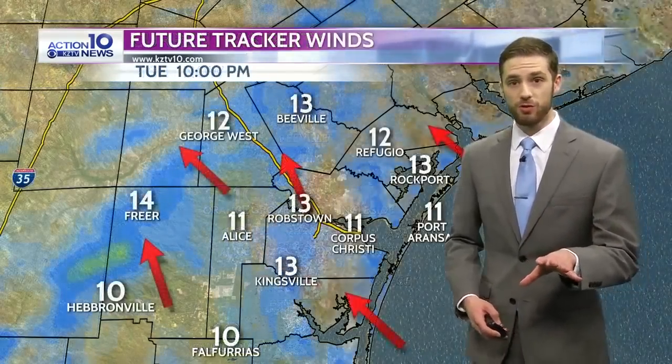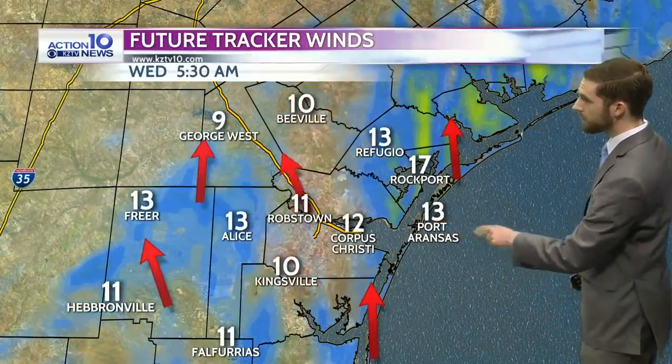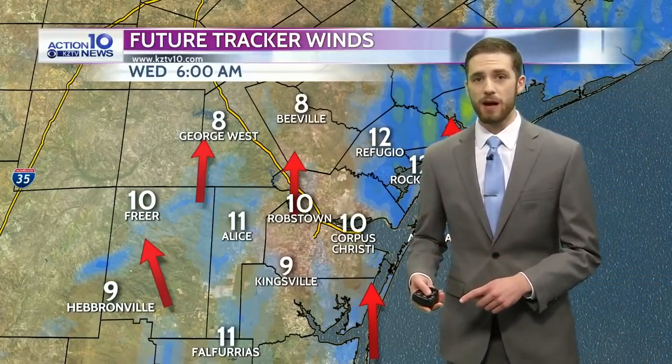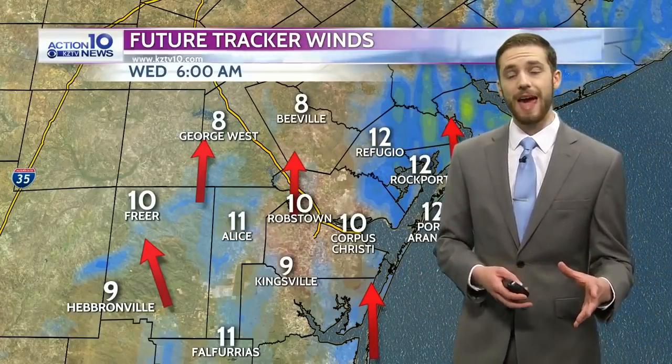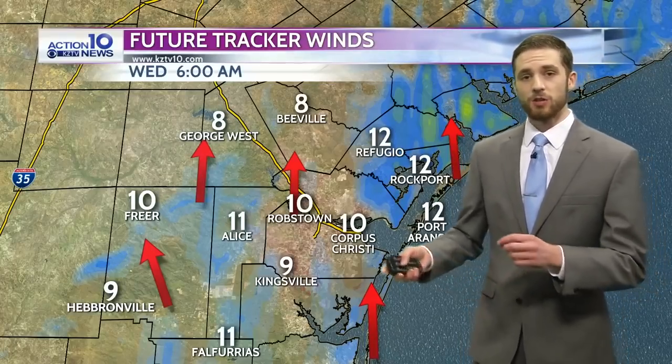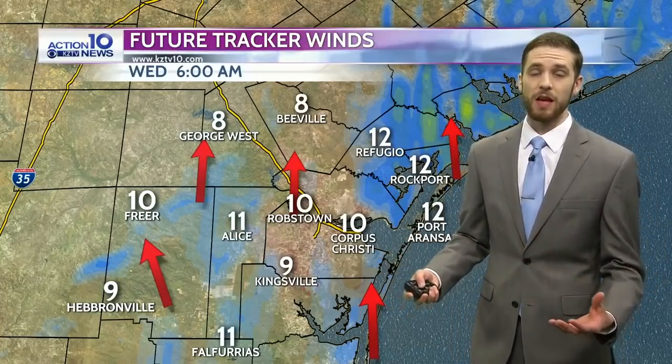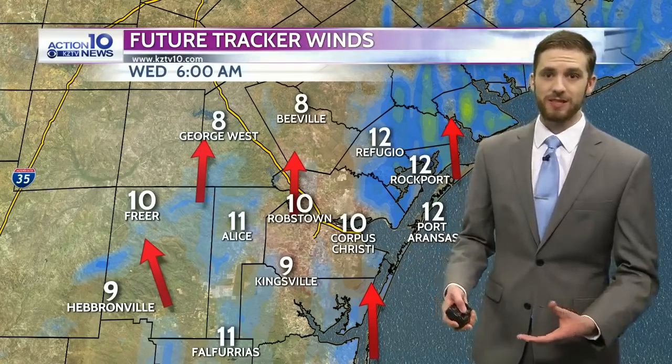Now, there is some good news with this. Notice what's going to happen here. Future Tracker winds as we go throughout the night tonight. Wind speeds are about 10 to 15 miles per hour. That's elevated from what they have been for the past several days. So as long as we keep that wind speed elevated at least a tad, it's not going to get rid of this fog, but it is going to at least diminish it some. We're going to finally get rid of it as we head into the end of the week.